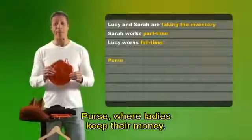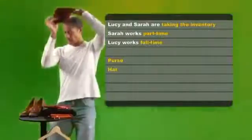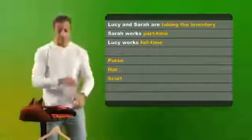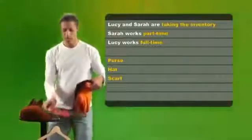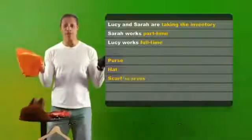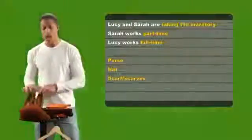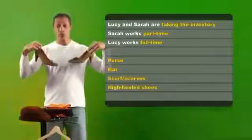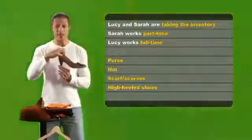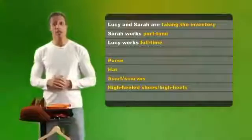Purse, where ladies keep their money. Hat. Scarf. One scarf, but two scarves. What else? Oh yes, high-heeled shoes. There are women's shoes that have a high heel, often just called high heels. Do you wear high heels?